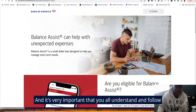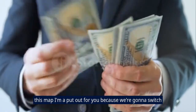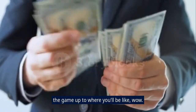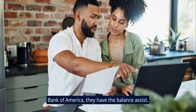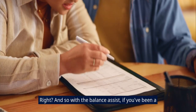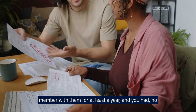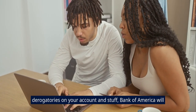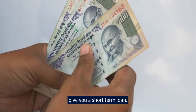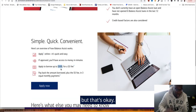Okay, and it's very important that you all understand and follow this map I'm going to put out for you, because we're going to switch the game up to where you'll be like, wow, he did put it out there, right? So here's the situation with Bank of America. They have the Balance Assist, right? With the Balance Assist, if you've been a member with them for at least a year and you had no derogatories on your account, Bank of America will give you a short-term loan. Now, understand that short-term loan may only be $500, but that's okay.